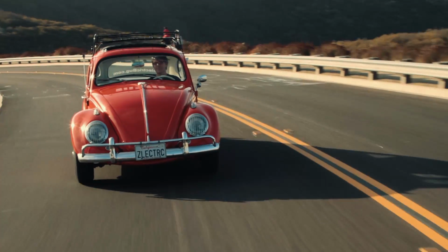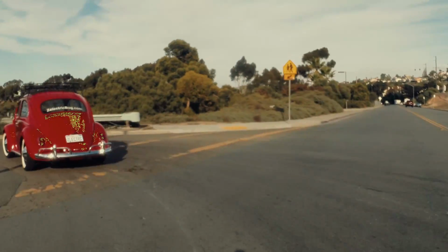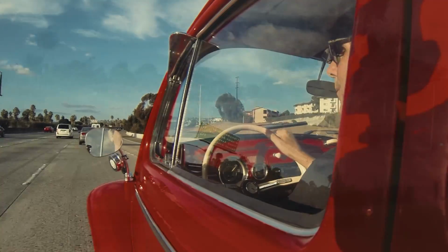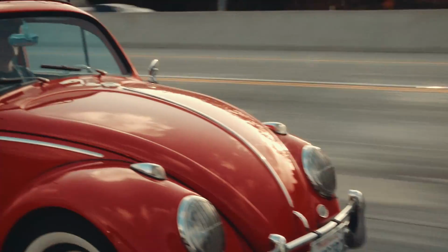It's just a real blast to get in that car, fly up hills, pass people on the highway, get onto the highway without even having to wait for a large gap. You can just step on the throttle and it flies onto the highway right into traffic.